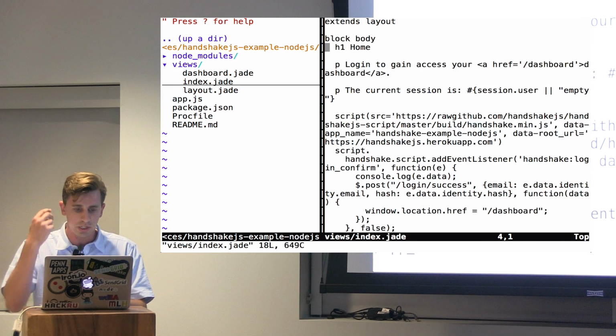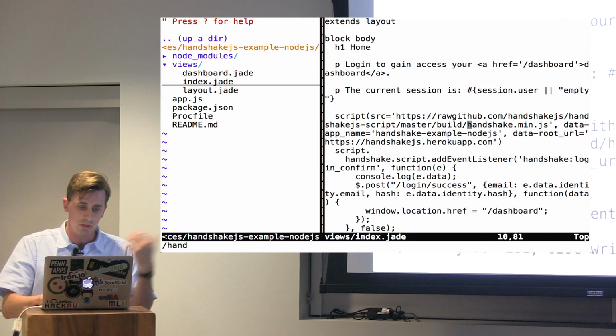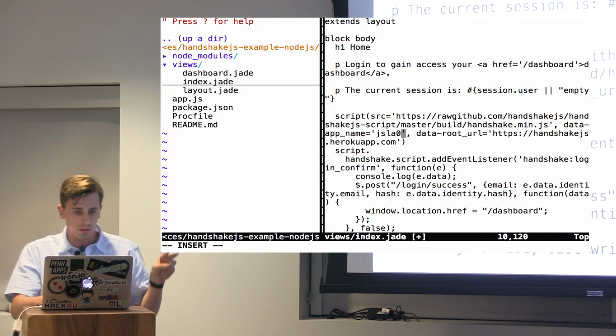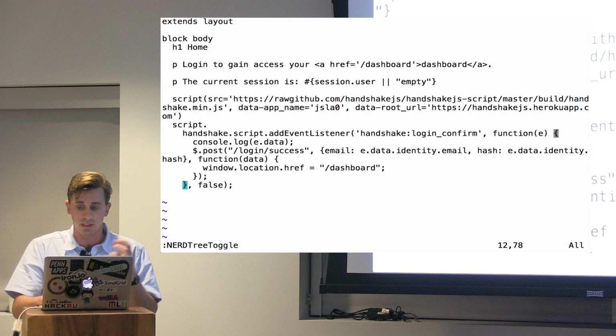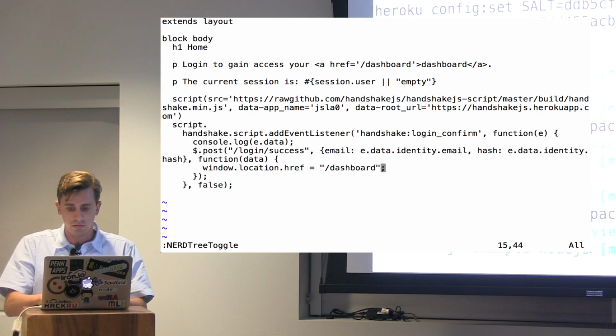So you get that salt and your app name that you sign up with, and that's your unique item. But like I said, you can host that yourself as well. And you can see it's looking for, on a login confirm event, post to that AJAX request login success and pass that email, and an identity hash that gets passed back that's unique and secure. Okay, and so let's run that.